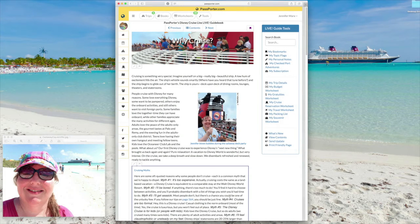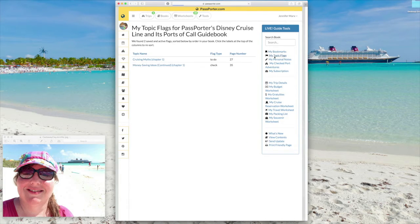And it's now bookmarked. And then when you're over at your Uncle Bob's house and trying to convince him to go on that Disney cruise to the Mediterranean with you, you could just pull out your phone, open the live guide, and click on My Topic Flags right here. This page lists all the topics you've flagged so you can find them easier later. And again, it shows you the type of flag and the page number. So it's really easy to find things, even on a smaller level.